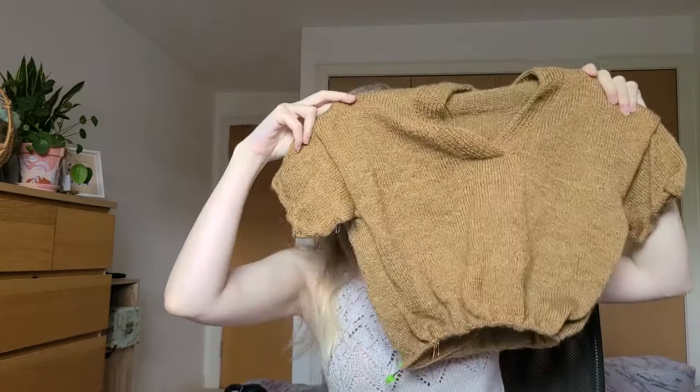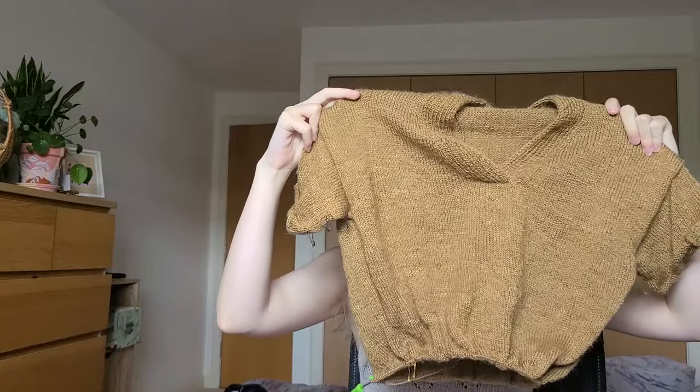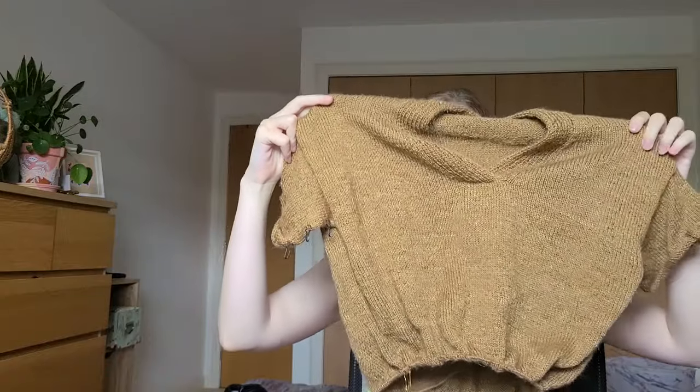As you can see, I don't know how much you can see in the frame, but it's going along quite well. I finished everything except the body, basically, and the body's just an I-cord. So I keep on trying this on and being like, can I just finish now? But I still have a good 3 to 4 inches to go on the body.